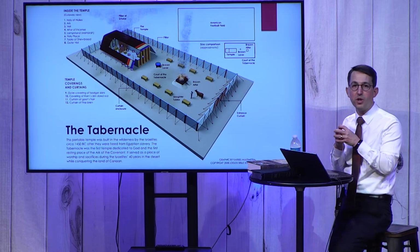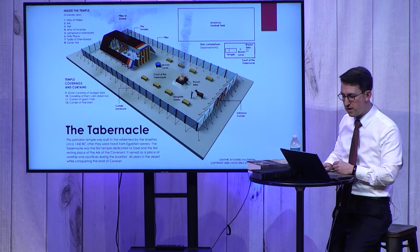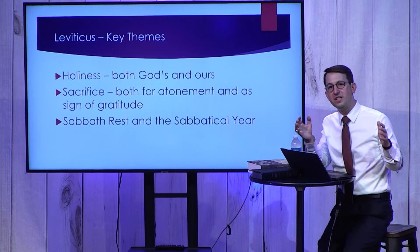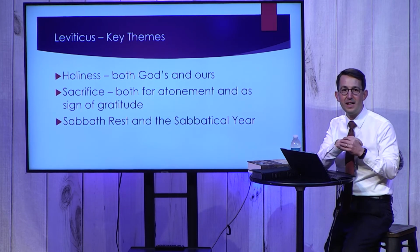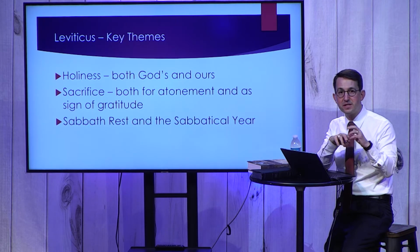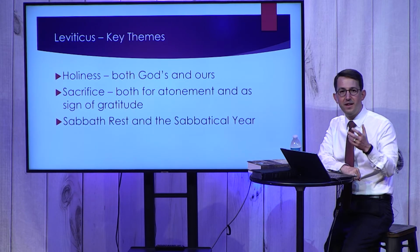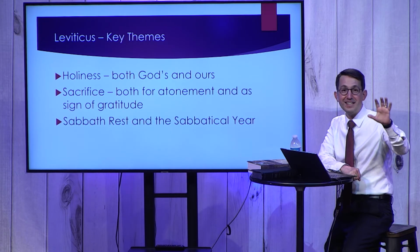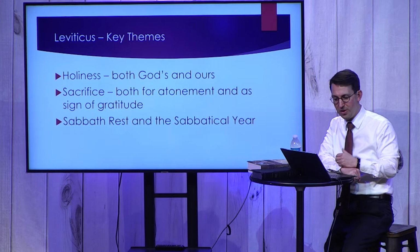So even smaller place where the priest was only allowed to go once a year to make the offering of atonement. So in the book of Leviticus, we have even more instructions for really what it looks like to worship and live as a Jewish person in that day. And so you have some key themes in Leviticus that help us figure out what was important in the Hebrew worship of God. The first theme is really holiness. You see this throughout the book. It's both that God is holy, but because God is holy, we are also called to be holy.